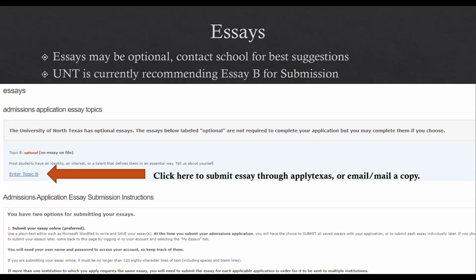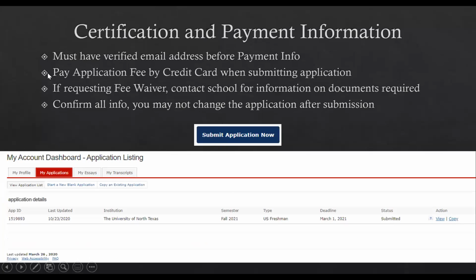Right now, UNT, we are using essay topic B, but my recommendation officially is if an essay is really going to be important, we're going to ask for it after you've applied. So certainly you're more than welcome to submit it on the front end, but if it's going to help make an admissions decision on your behalf, we will ask for it before making that decision. So you can submit the essay. Once that is submitted, you will need to make certification and payment information.